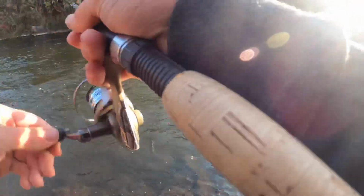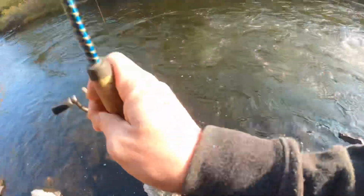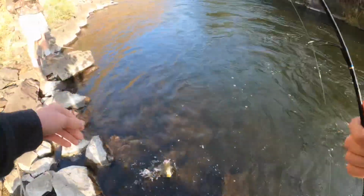Although this is kind of fun. I like using this like in the current. There we go, there's one. Wonder what it is. Another brown trout. Is it? Yeah. It's my fourth one today. They're probably all in that current.